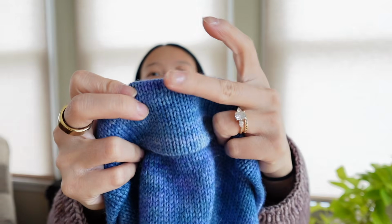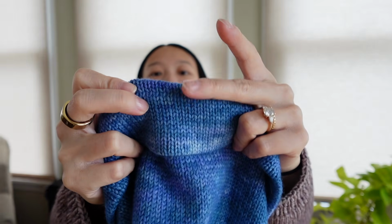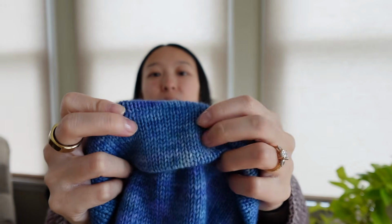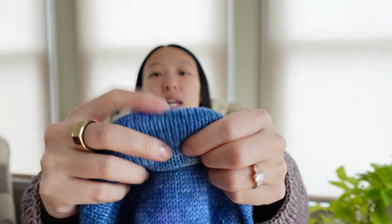Like, can you see that line right here? That's essentially where the brim is double, because the brim is basically 4 layers, right? And then this is just 1 layer. Or yeah, sorry, 2 layers. And then this is 1 layer. So it creates almost like a dent. And again, it's a very small detail.